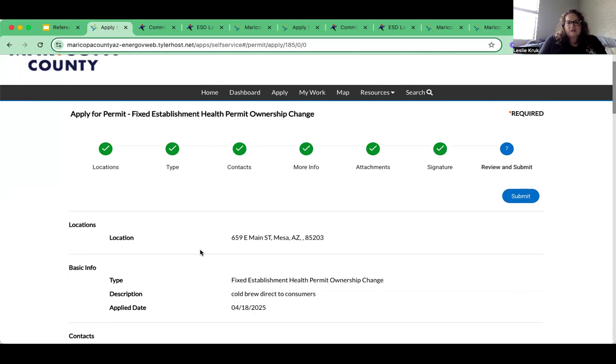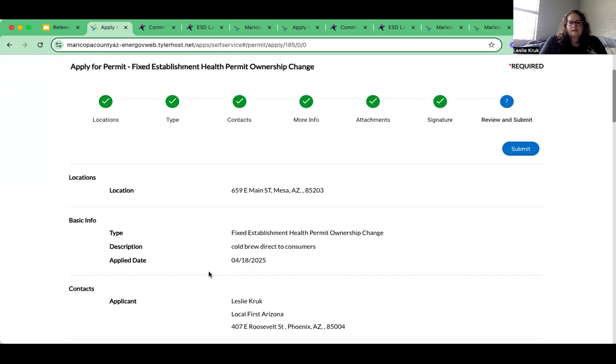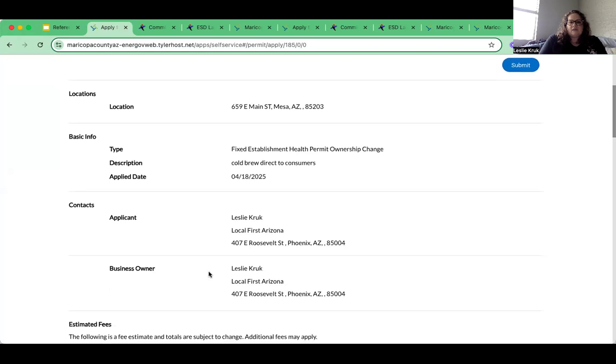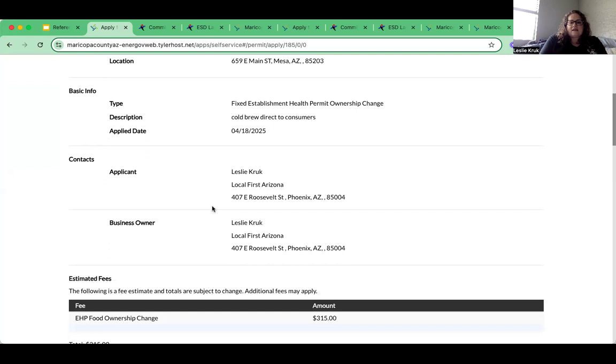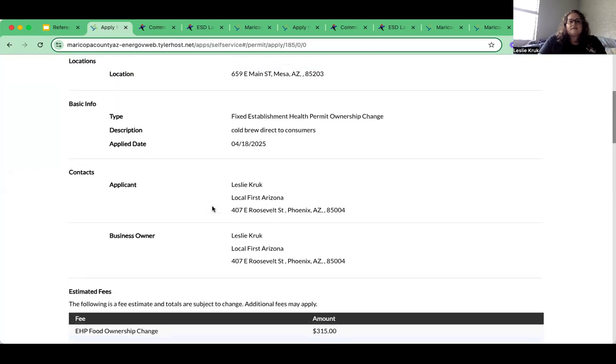And then on this page, you're going to review all of the information that you put into this application. And this is where you really want to make sure that you did everything correctly. Make sure it's accurate, make sure the addresses are the same. If not, you will have to go back and edit those before you submit. It's important to do that so that your application does not get held up on review as they're trying to verify information that may have been inputted incorrectly, or if it's incomplete. If the application is incomplete, that also slows down the process.